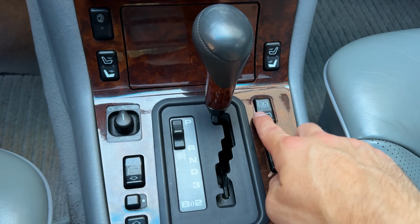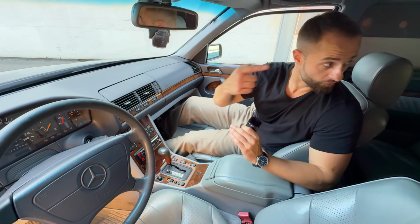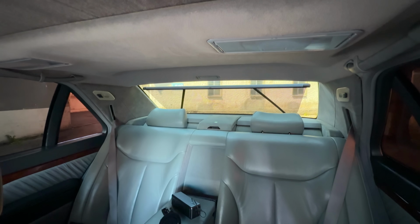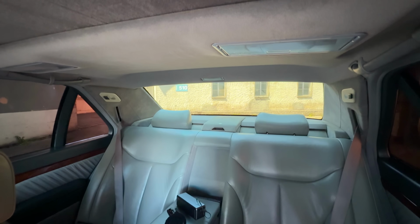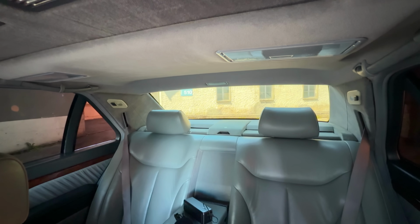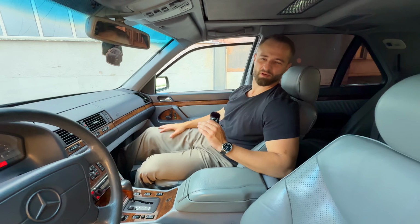You can open and close the windows from here. That's insane by itself. You have a roller curtain in the back. If I press this button, it will come up and it will go down. Look at that. Up for more privacy, down for backseat shootings. And then, if that wasn't enough, you can even put the rear passengers' headrests up and down electrically. That is insane, man. Let's be honest here.